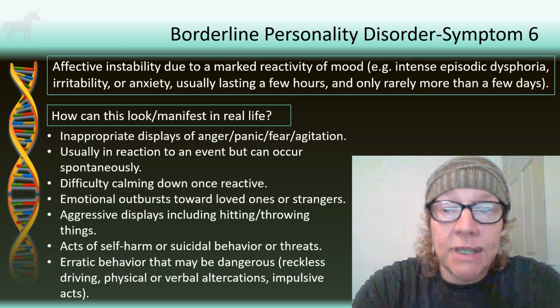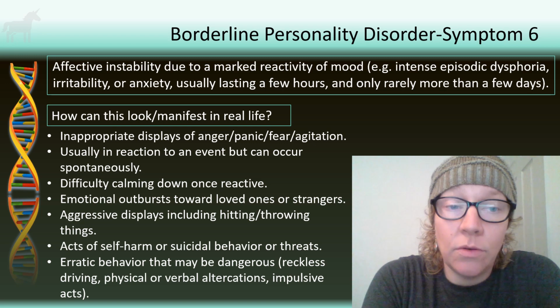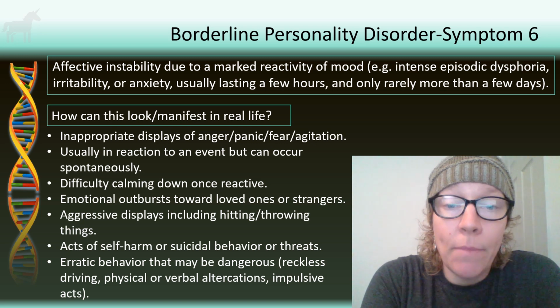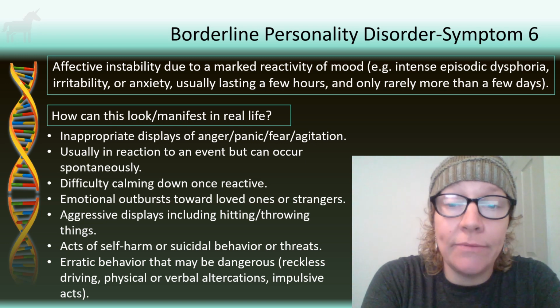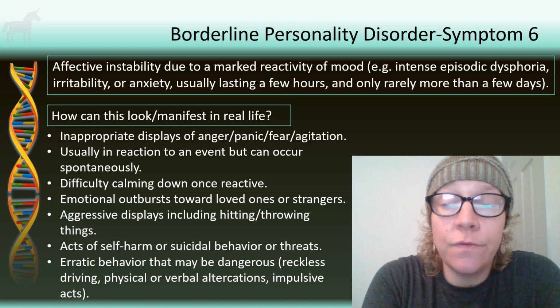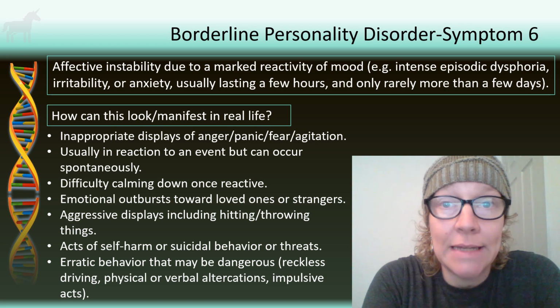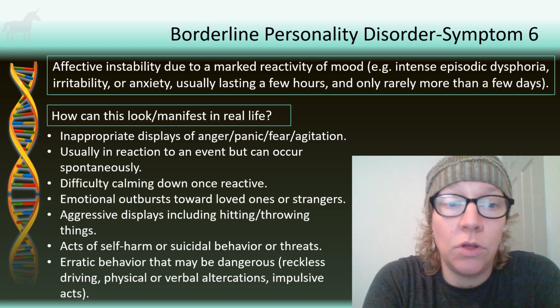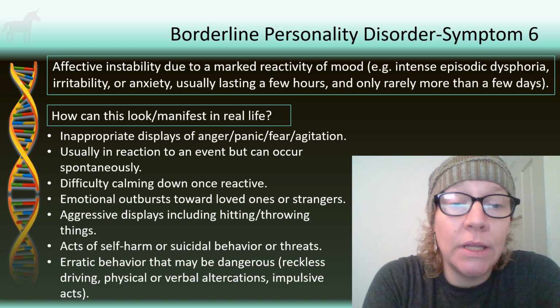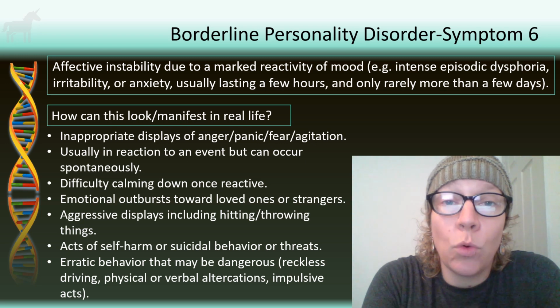Moving on to symptom number 6. Symptom number 6, affective instability. It's a different instability due to a marked reactivity of moods. This has to do with moods reacting quickly. Intense episodic dysphoria, dysphoria being the opposite of euphoria, so a very down type of feeling as opposed to a euphoric feeling. Irritability or anxiety, usually lasting a few hours and only rarely more than a few days.